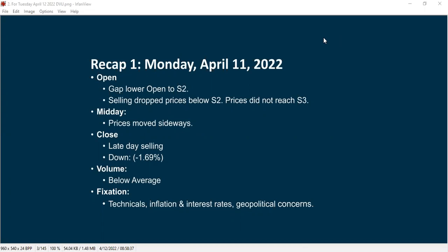But we did see below average volume on a down day. Okay, technicals, negative. The big story right now is inflation and interest rates. Yes, we have our geopolitical concerns, and that could come to the forefront at any time. We have our supply issue concerns. We have oil concerns. But right now, what the markets are fixated on has to do with the inflation and interest rates.